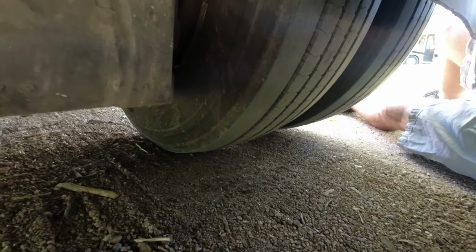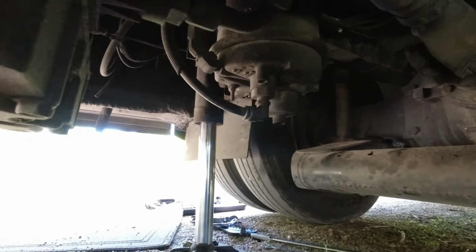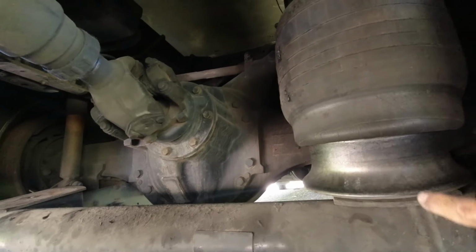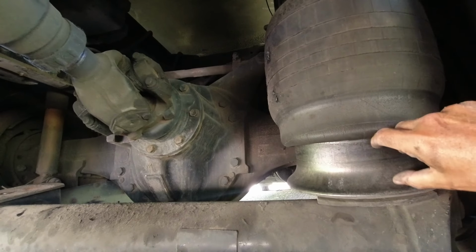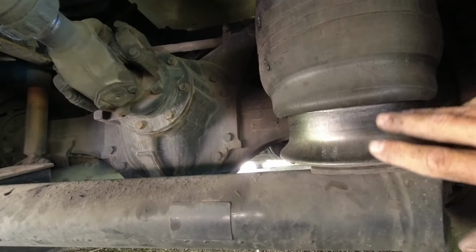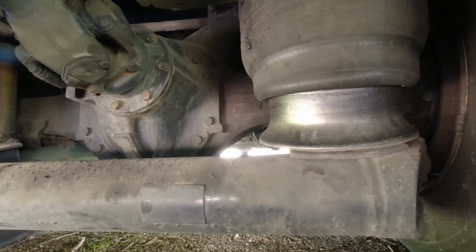All right, that's your airbag, and you can see that the wheels are still on the ground. My jacks are not hyperextended, they're fine, but you can see about 2 inches of the airbag has lifted, so there is no pressure on this airbag whatsoever, and the axle and the wheels are still firmly on the ground.